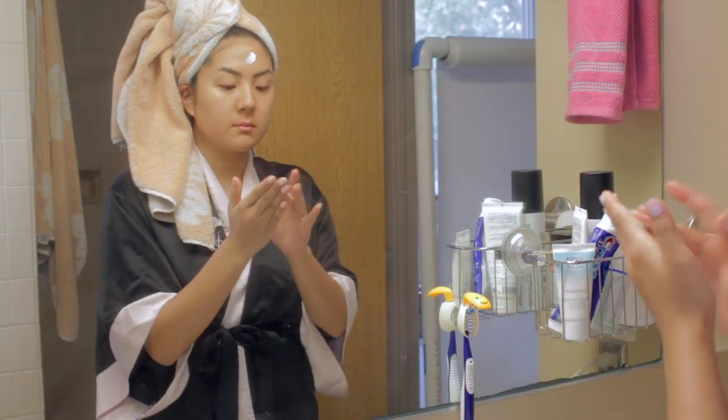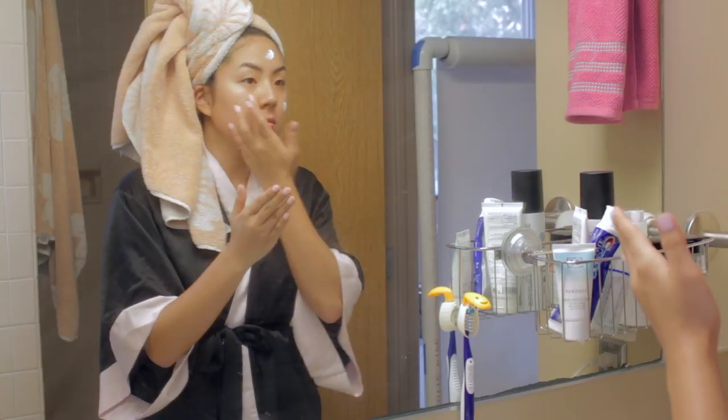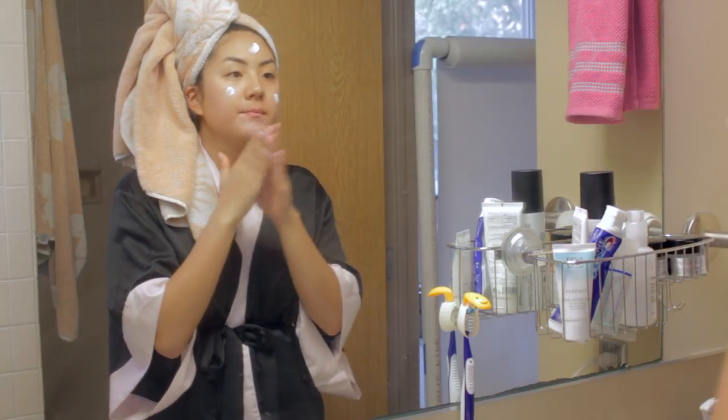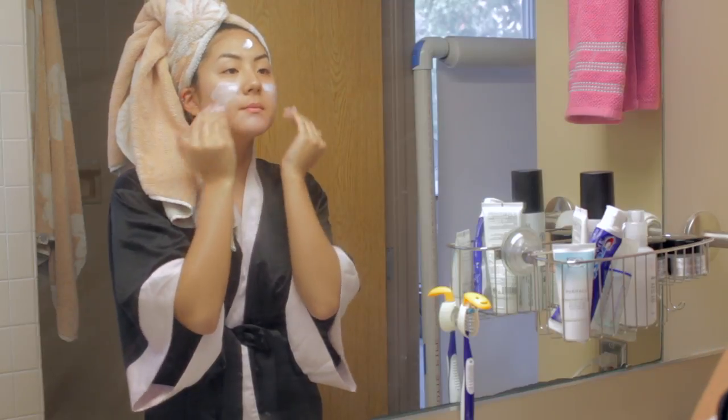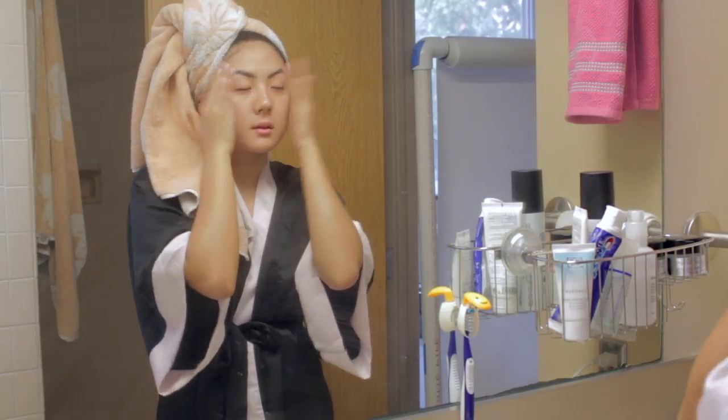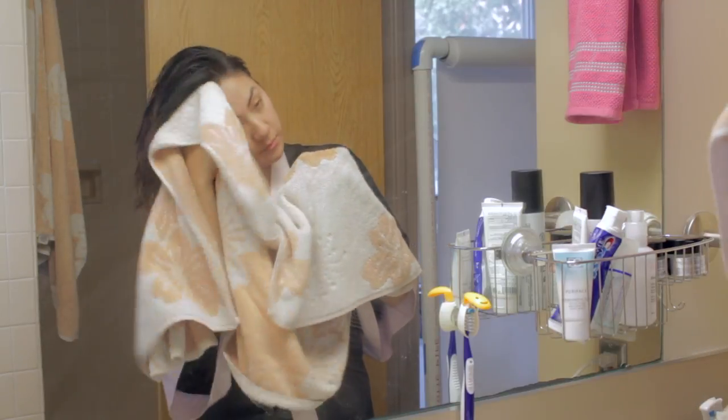But this is the most important step, no matter what skin type you have and no matter what climate you're in. It's to put sunblock on. Sunblock just fights aging, and especially for those who do have acne, your skin just is more prone to getting worse when you don't protect it. So let's move on to hair.